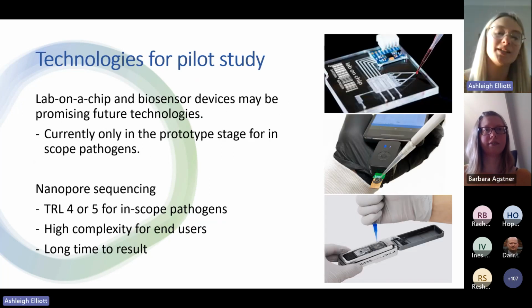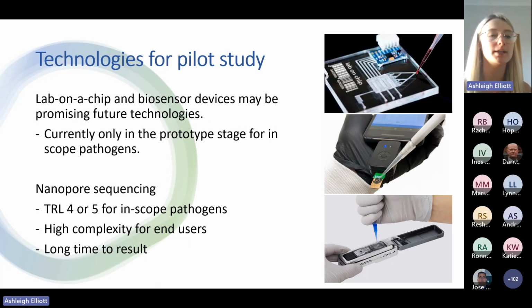Okay, thank you. So after considering the results of our literature review and assessment of technologies and then the needs of stakeholders, we went on to create a short list of technologies which we thought we could take forward for the pilot study in Work Package 3.